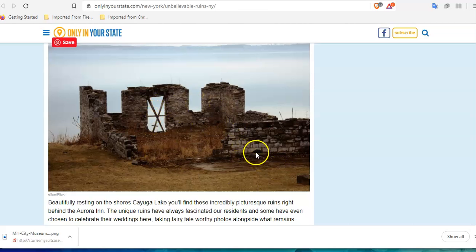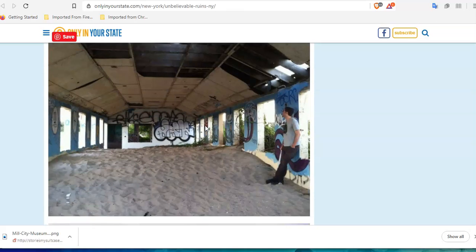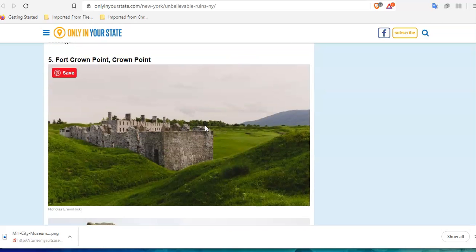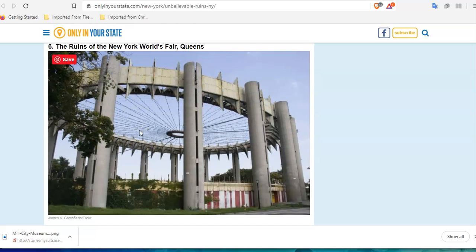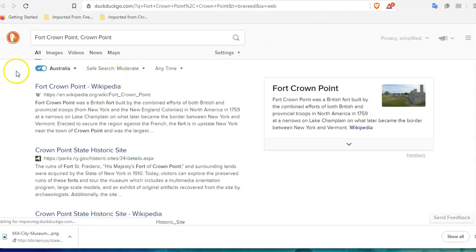Another old ruin. Whoa. Look at this. I mean, there's just ruins everywhere. Fort Crown. Oh my god. Okay, starting to freak out a little bit here, guys. I did not know this all existed in New York State, did you? Fort Crown Point.